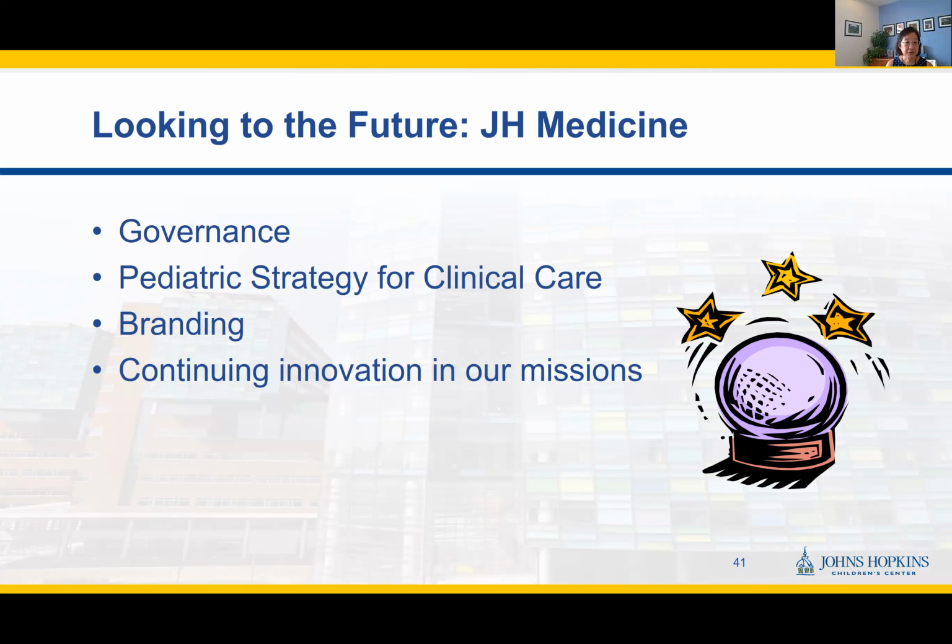We need to continue to work on our pediatric strategy for clinical care. We are situated geographically where there is a lot of competition in the area, and we need to make sure that we work on our strategy to make sure that we maintain our market share and expand our market share so that kids can get the care that they need.